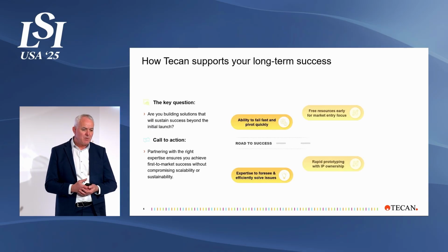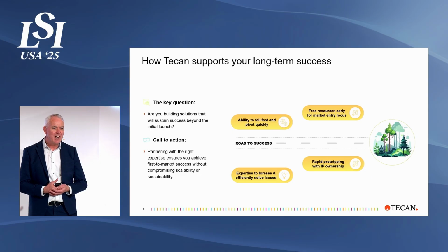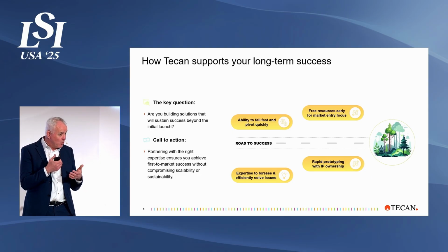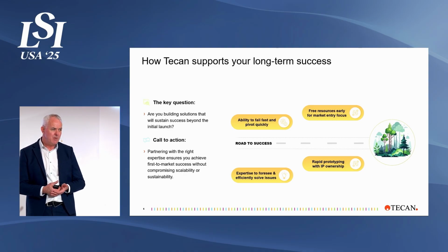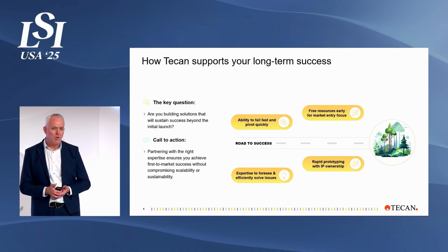So how we support people to long-term successes, we challenge you a bit, and I hope I challenged you here today. So the big question, are you building solutions that are going to be quick, they're going to get you to market at the right timeline, but also going to be sustainable and scalable into the long term? Because as I say, we're here to get solutions out in front of the patients. And if we're not doing that, we're not doing our job right. We're all focused on the short game.